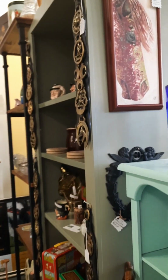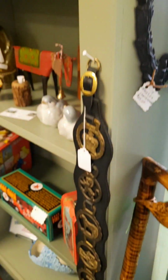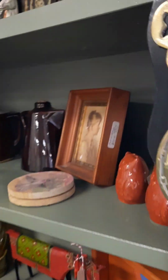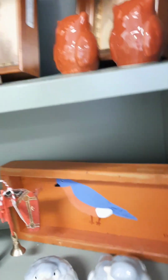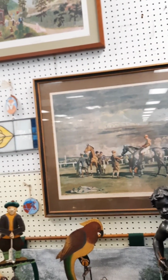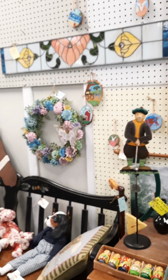All right, they have quite a few horse brasses. And they are mounted on a piece of leather, so they're easy to collect. Some of them are English, some of them are repros. Oh, sweet little boy and girl pictures. More horse brasses. Another one of those pine cone wreaths. They really look like chrysanthemums.